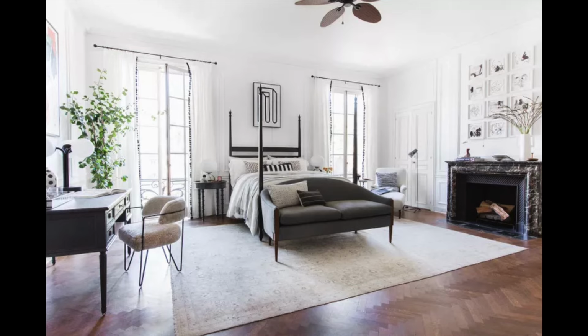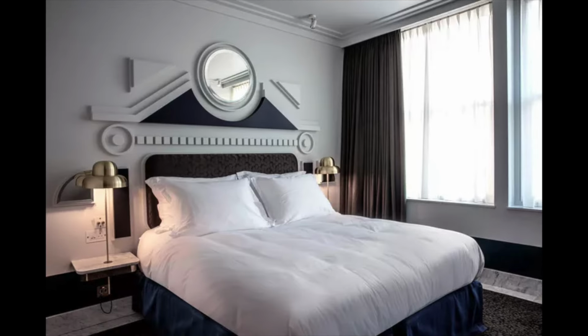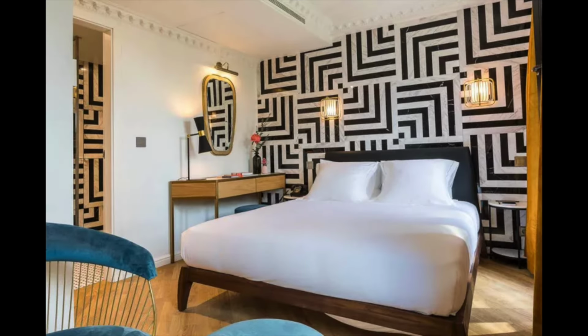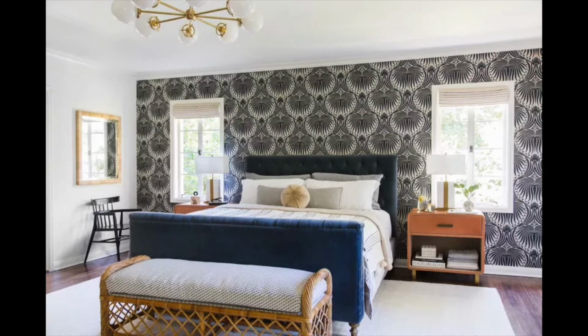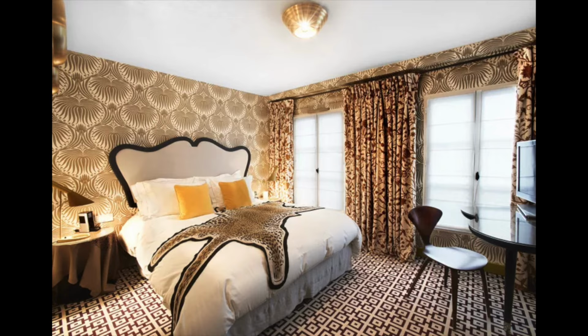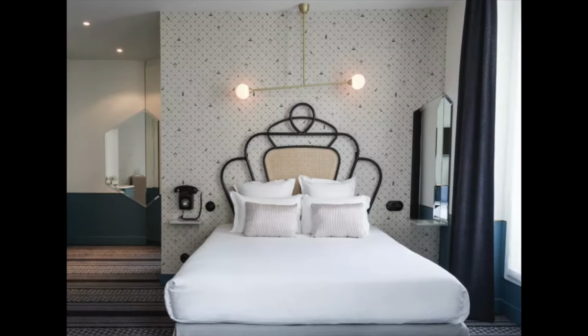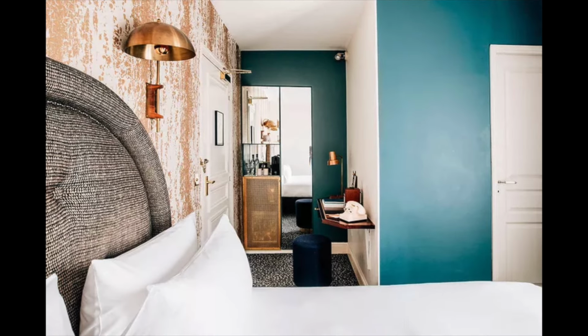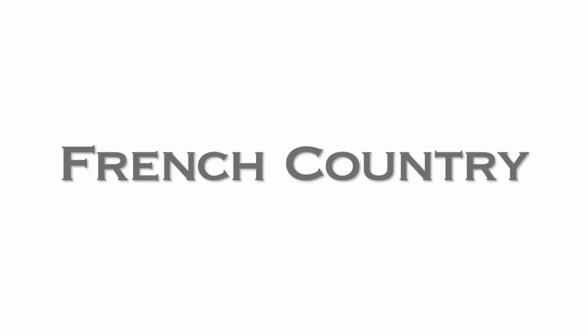The ever glam Art Deco bedroom. Your vibe? Let's take a look at these French country bedrooms.